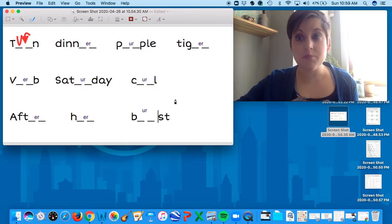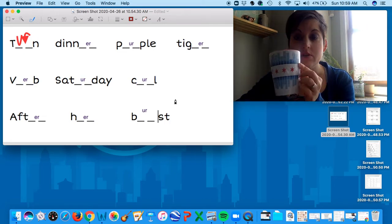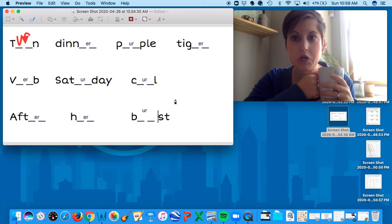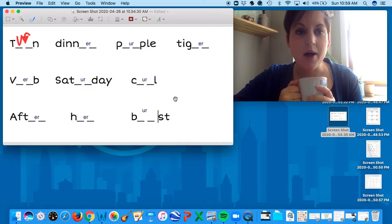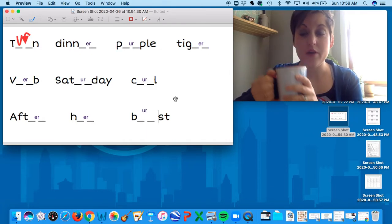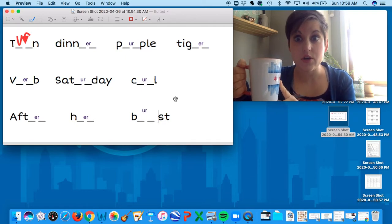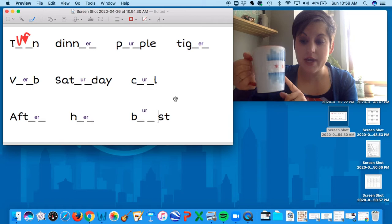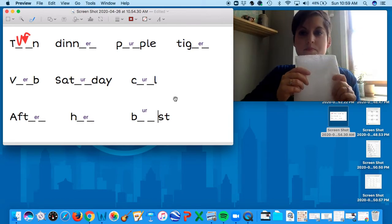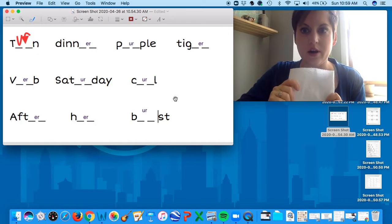For example, next to me I have my hot coffee. Thank you, WBEZ, for this mug. Support your local NPR stations. I want to make sure that I don't burn my mouth when I drink my hot coffee. So burn has our UR digraph in there. Another thing that I found was paper towel. So paper has our ER at the end.